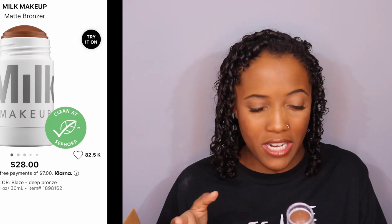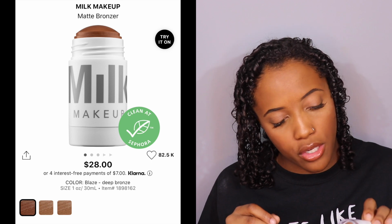I hope I love it as much as I love the foundation, and I'm gonna have to use that in a Shop My Stash one of these months. I actually picked this up at TJ Maxx, and I was so surprised when I saw this, but I'm just gonna go ahead and throw it in here. This is the Milk Makeup Matte Bronzer Stick in the color Blaze, and I was actually contemplating if I wanted to pick this up during this sale.